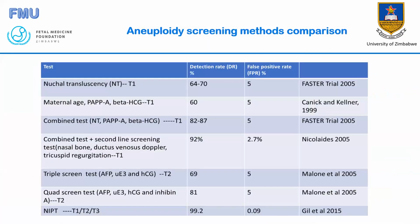And this is the comparison of the screening methods that you see there. You can see that nuchal translucency on its own will probably pick up 66% of babies with Down syndrome. And if we just do PAPP-A and free beta HCG and you don't do anything else, you will pick up 60%. That means you miss 40%. If we do the combined test, just the NT, PAPP-A and free beta HCG, and of course the woman's age, do not forget that, it's there in the combined test, we are going to pick up about 85% of the Down syndrome.